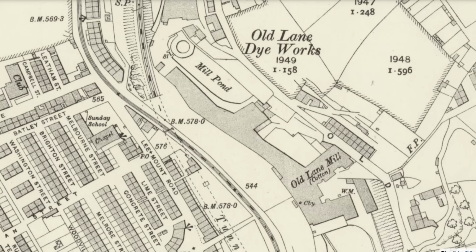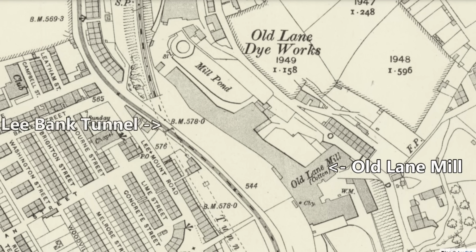So, a quick look at this map from the 1940s. You've got Old Lane Mill right here. That's the building that we're just looking at. And you can see how big the shaded area is of where all the buildings actually were for this mill. And there was even a mill pond as well, look. Now, Lee Bank Tunnel is just here, and you can see the railway line darting into that.